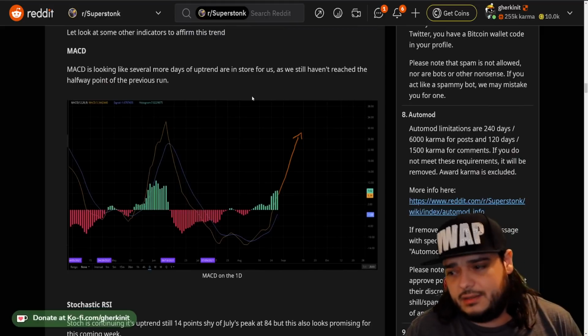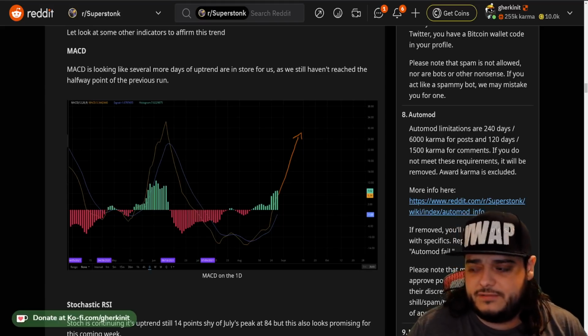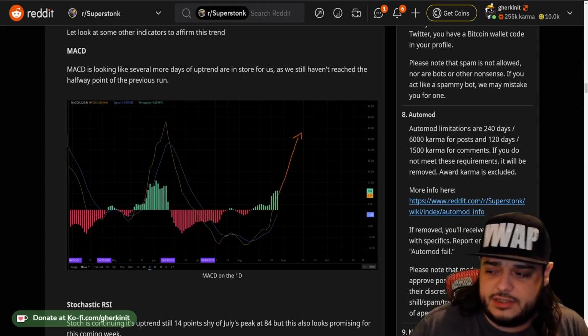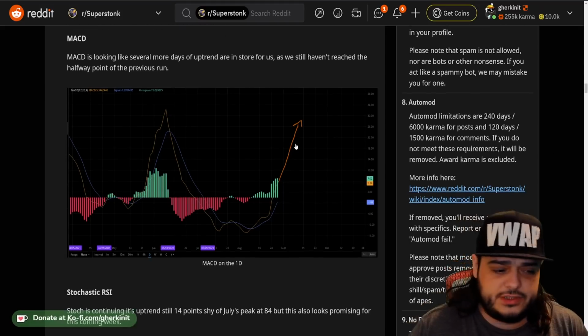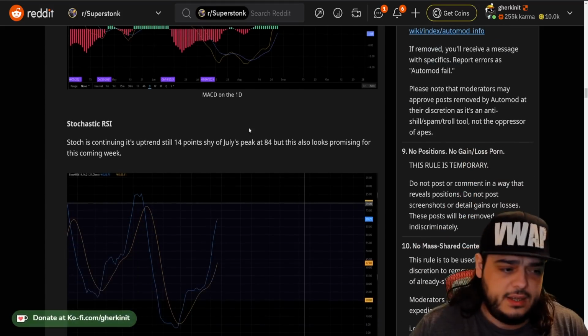So we can look at some of our indicators to see how these trends are going to play out. MACD looking great on the daily, still only about at the halfway point of our previous run up, and possibly is going to play out over a longer period of time. Remember, the last run up kind of got halted in its tracks by that share offering. I don't expect that to happen this time. And so I think we'll just continue upward. And I think that could play out over the next several weeks.